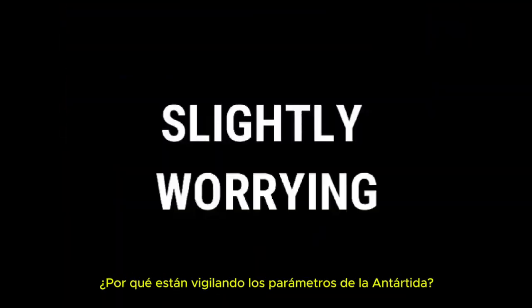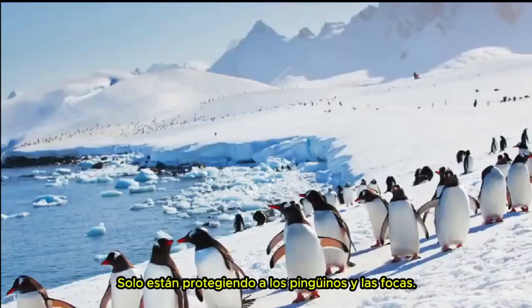Why are they policing the perimeters of Antarctica in such a vigilant way? Surely they are just protecting the penguins and seals that we've seen so often in Planet Earth and Frozen Planet.